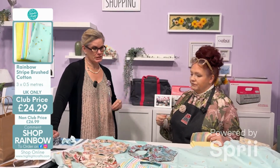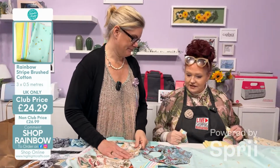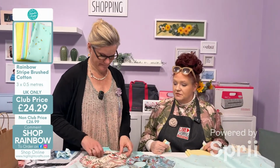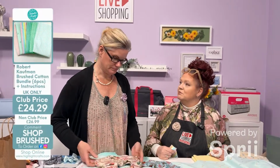It's that thing of buy cheap, buy twice. Yes. And this will be the ones that they want to wear. Yes. And that's the difference. These are all brushed cotton. And if you're gifting these, they're going to think, oh, these weren't cheap. They've spent money on this.